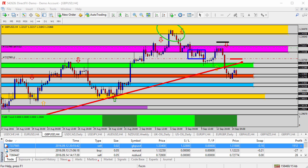Starting here with the GBPUSD, Great British Pound versus the US dollar. We started selling all the way up here at the pink shaded area at the top of the chart. That was between 1.3315 and 1.3350. As the market rallied back into that level, we looked for opportunities to go short. And of course, currently sitting about 150 pips of profit.